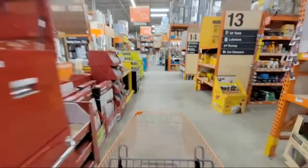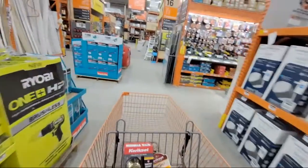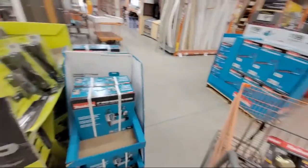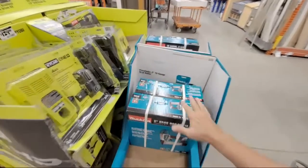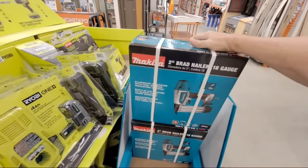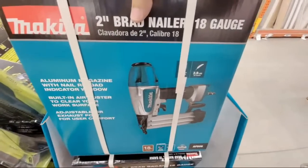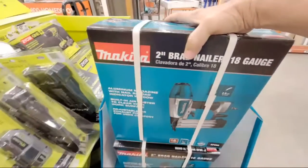All right, so here's our Makitas that are coming up here. Let's see what we've got. And I want to show you a couple of things. So we actually don't even have the price out on this one yet. Let me see. What do we got? This is the 18 gauge 2-inch brad nailer. This is a beauty too, man. Look at that thing. What a piece of artwork.